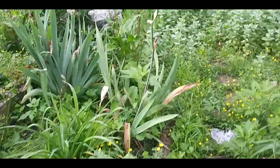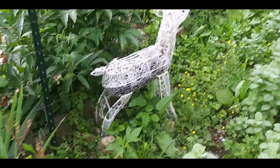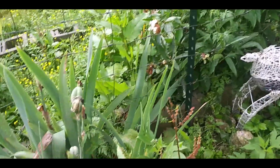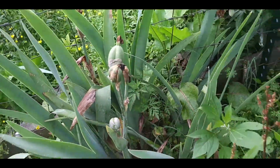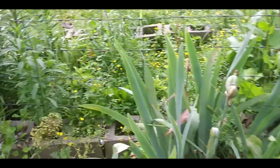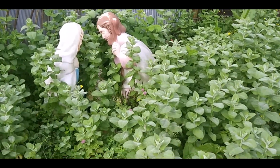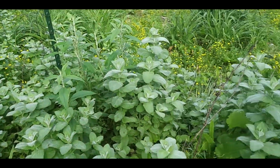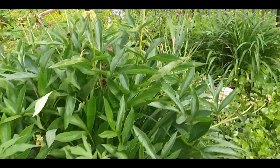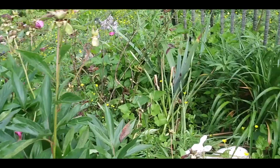Here's the lower angel garden. I haven't got back around to cleaning, weeding this. This is all weeded by hand. Some iris seed buds. I might let them dry and see if I can raise some irises. Same way with the aluminum. The mint has taken over, as always. Right here's some peony seed buds.